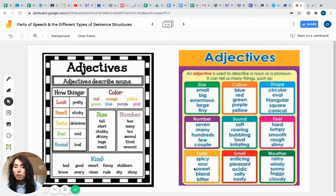If I'm talking about maybe a taco that I got, maybe at Taco Bell, I would say that my taco's spicy or it's a sour taco, it's a sweet taco or a bland taco or a bitter taco. And hopefully, if you're getting it at Taco Bell, it's more just spicy, isn't it? If it's bitter, I don't think they're going to be in business too long.